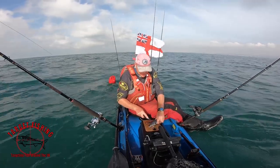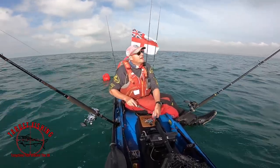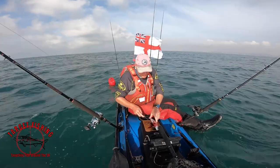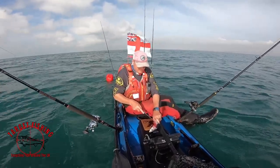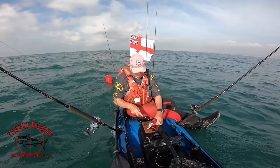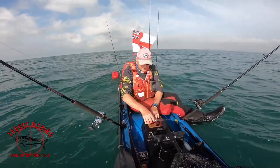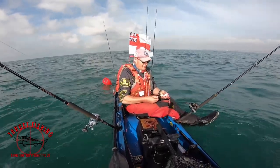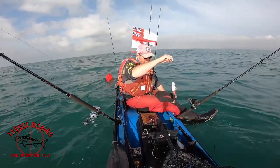So on this rod, I'm literally going to put mackerel head and guts. See what that does. Probably likely to pick up a conger or so. Guts, it's one of my favourite bass baits, certainly off the shore in the autumn. And that's it, on a pulley rig.